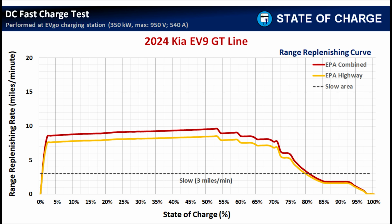Well, if I haven't lost you by now, I guess you're here for the long haul and you're a charging geek like me. So this next chart is basically the previous chart data, except on a linear graph. You can see on the x-axis, it's the state of charge, and on the y-axis, it's the range replenishing rate, miles per minute, basically. Just what we just went over, except this plots it out on a graph.